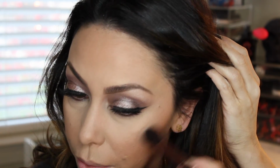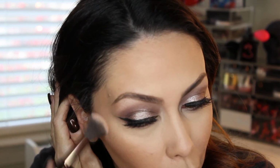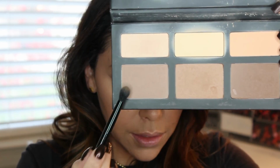I might just use this alone as blush and highlight. Look how pretty that is. It's gorgeous. I don't have anything like this. This is beautiful, guys. And I'm going to apply some in the corners of my eyes as well. I do contour my nose a little bit, and I'm going to use the Kat Von D Shade and Light. I use this color right here to contour my nose.